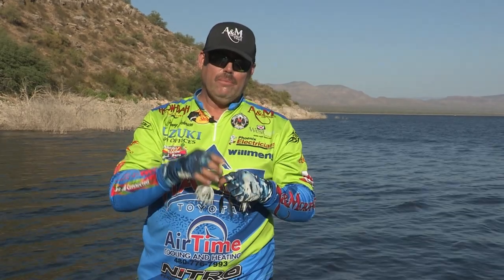And one thing cool about downsizing the blade as well is you're able to get the bait down quicker. So a couple of little things right there will help you a bunch. Just maybe downsize your blades to match those threadfin shad. And I'll tell you what, you'll catch a lot more fish doing that.